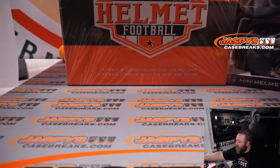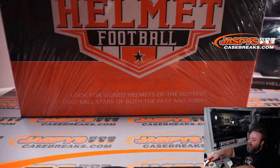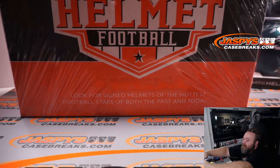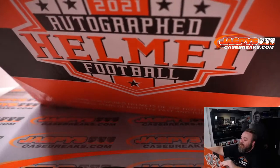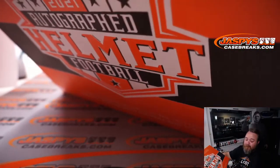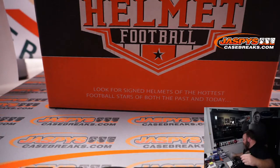And last but not least, our helmet, full-size helmet to finish it off. Let's do this. One last round of Who Am I? Can Jason sweep the memorabilia? He does have the NFC East and the AFC West. So there's a 1-in-4 chance that it's going to go to one of his two teams, right?